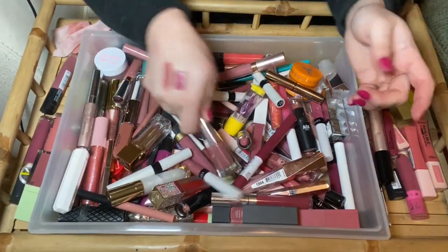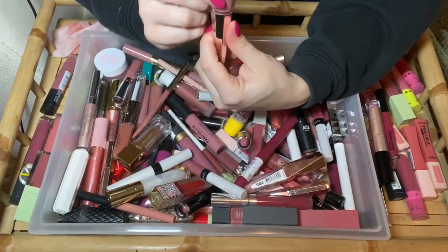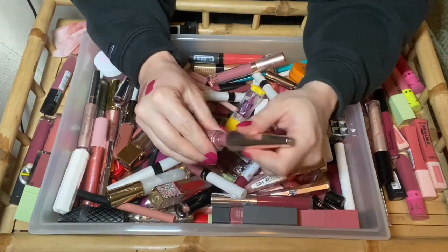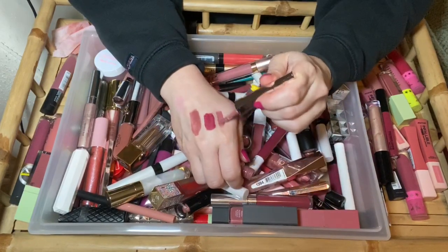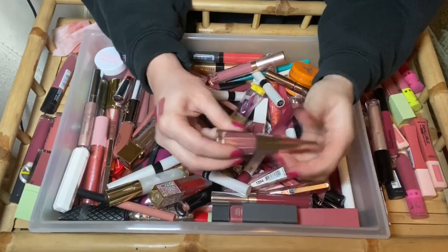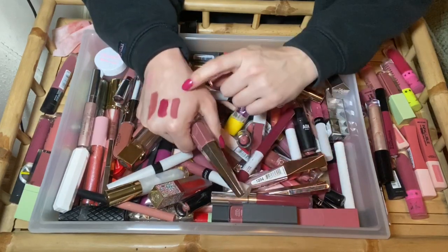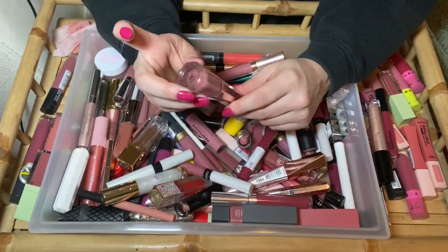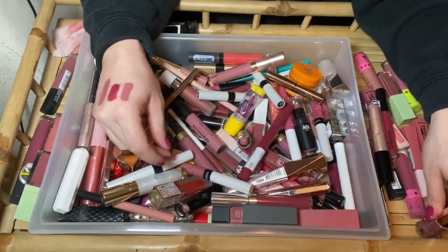Okay, Fenty. We are absolutely keeping her. Are you kidding? Have y'all tried this one before? This is the Stunna Lip Paint in Uncuffed. This shade is just fabulous. Like a mauve-y, kind of neutral pink. It's such a good one. I wish that they had more shades of this formula because I do like this shade. It's just not my absolute favorite, but the formula for this is so, so, so good. So I'm gonna keep that one for sure.